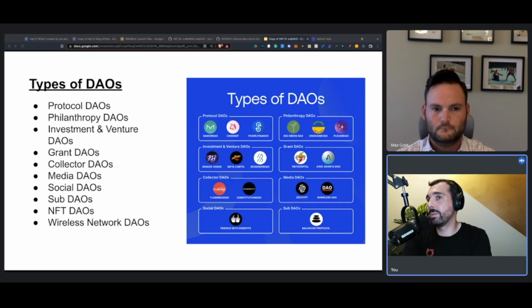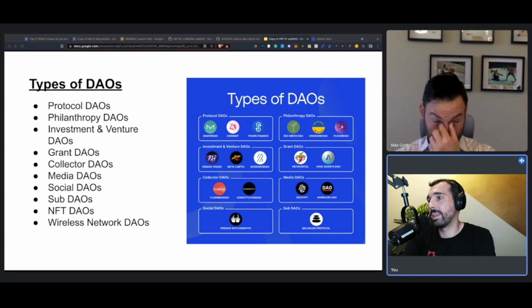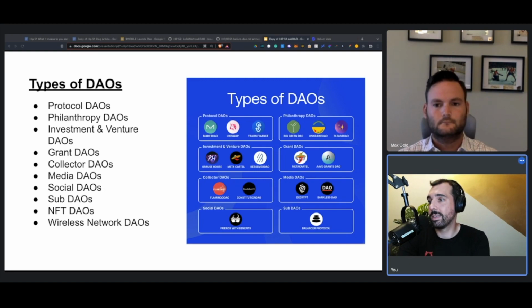Okay, so there are also different types of DAOs, and I want to get into a brief overview of the types of DAOs that you might run into. A lot of DAOs are protocol DAOs for finance. There are also philanthropy DAOs. There are investment and venture DAOs. There are grant DAOs. There are collector DAOs. There are media DAOs, social DAOs, subDAOs, NFT DAOs, and most recently, what Helium will become, or has become, a wireless network DAO.